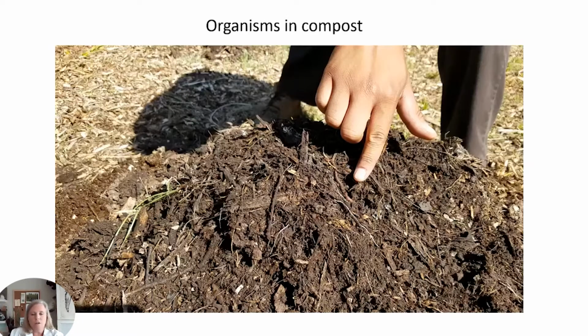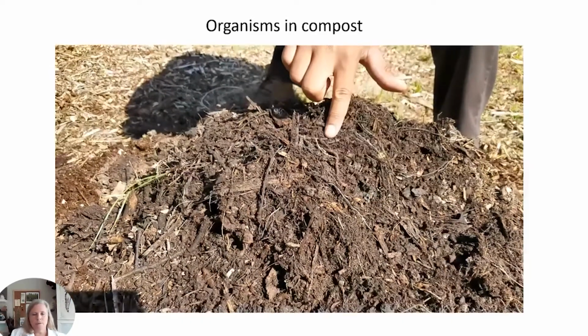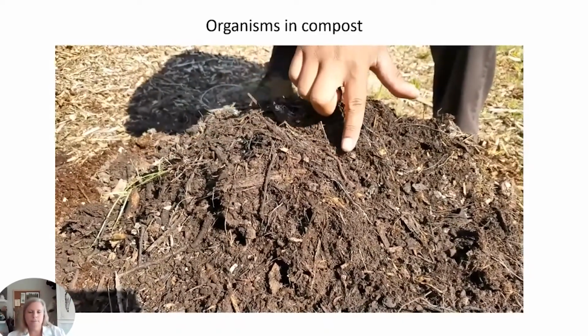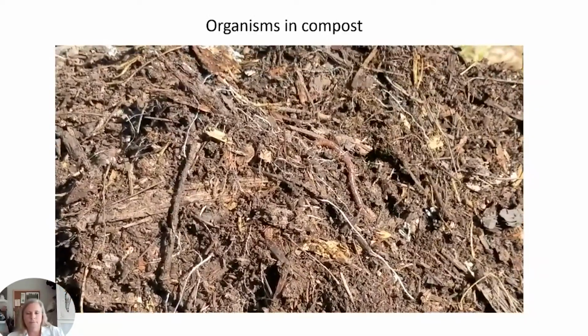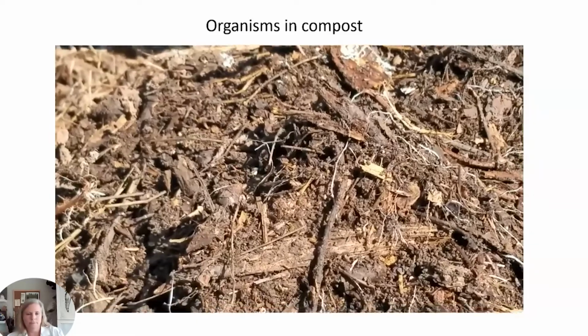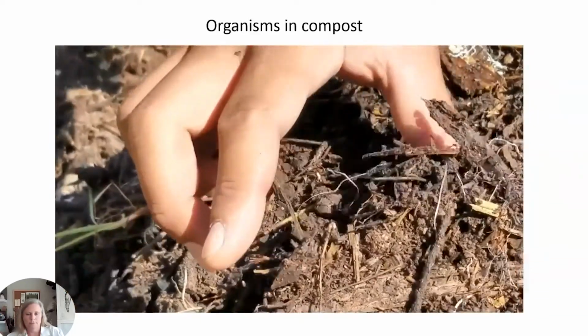All right, looking closer at this soil. This is looking some more at this compost. We can see the red worm, which is a native worm to California. And we also notice just lots of other bugs just rolling around, doing their magic. You can see the ants.